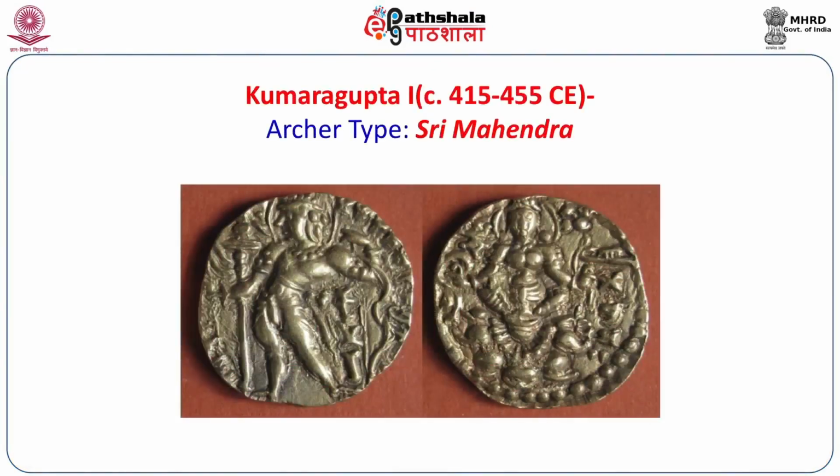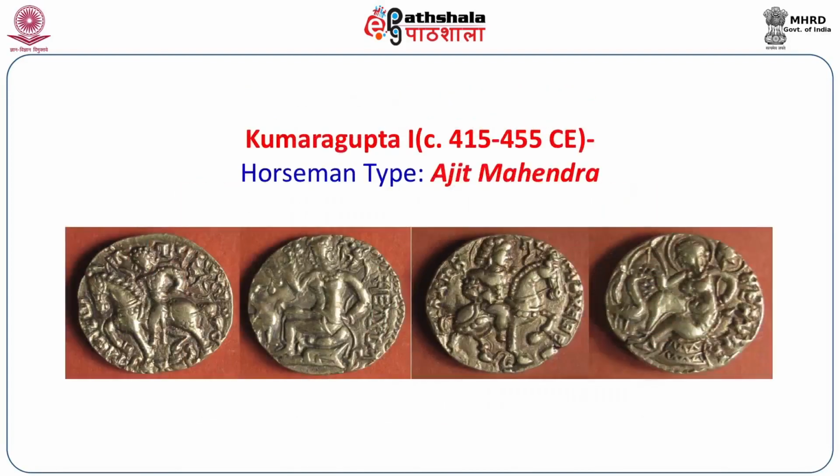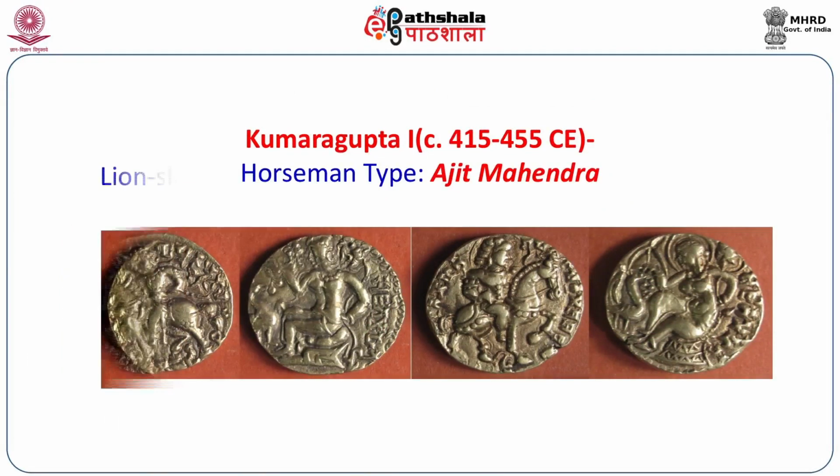Now let us move to the coins of Kumaragupta. Kumaragupta issued several types of coins, and on his coins we have the title Sri Mahendra or Mahindraditya, which is another name or epithet of Kumaragupta I, and he ruled from 415 to 455 CE. He also issued the horseman type, and on the reverse we have the legend Ajita Mahendra.